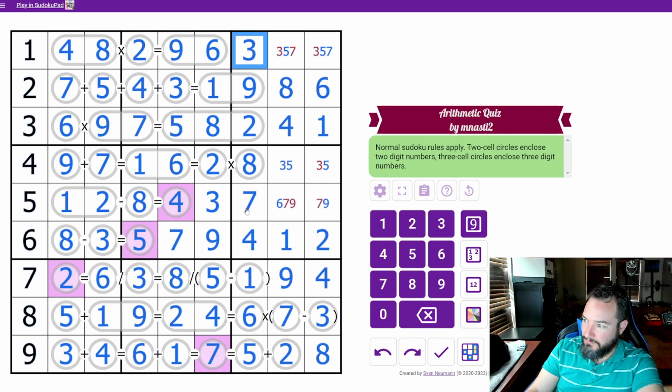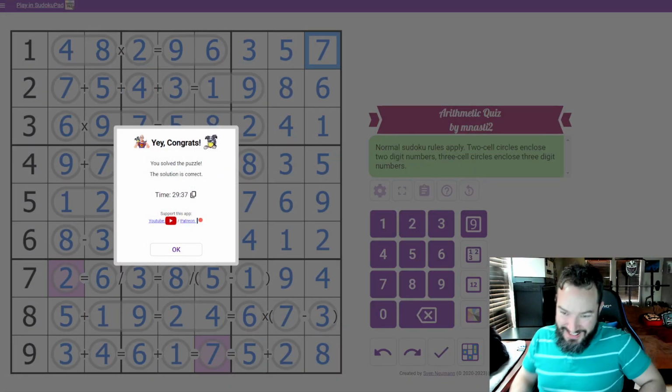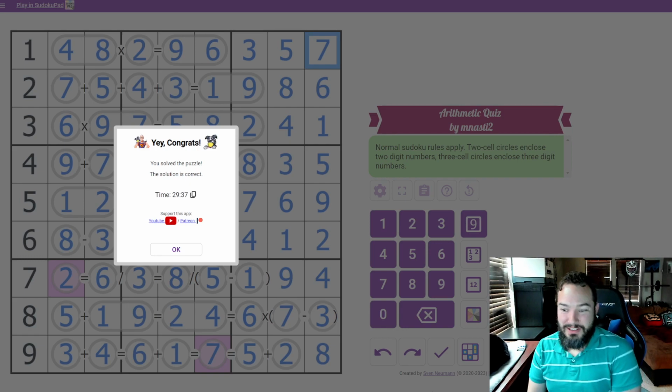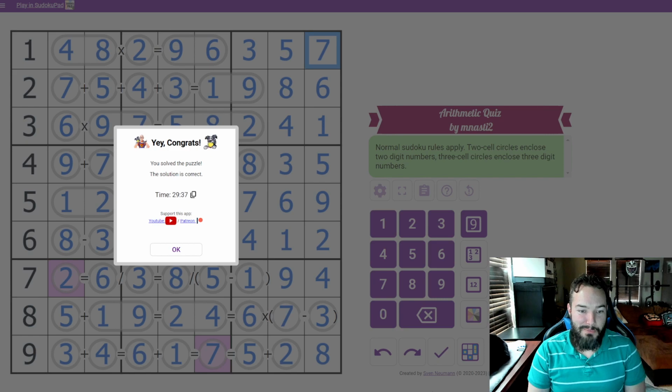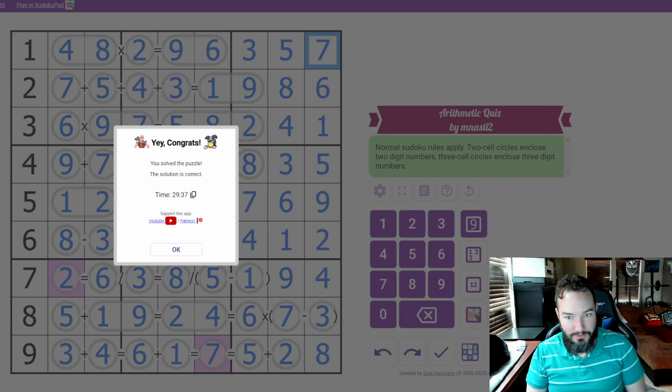And the rest of it, Sudoku. So that was a fun puzzle. I really enjoyed it. Yeah, that was cool. Used our math brains to figure that out.